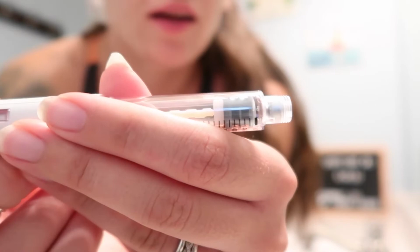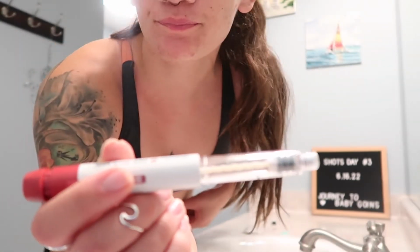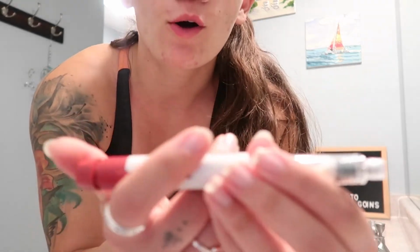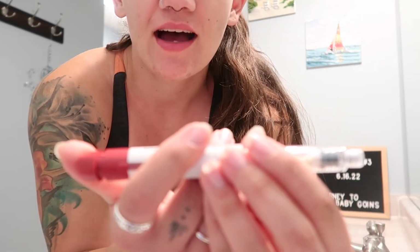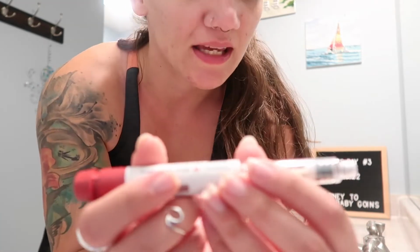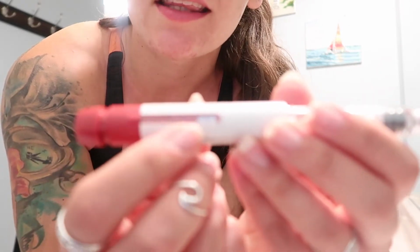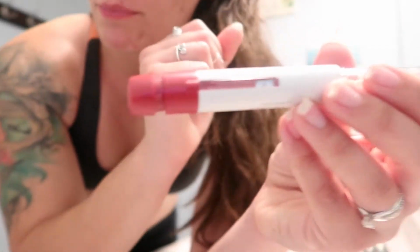And then when you put this into your skin, your fatty area, then you hold this down for 5 seconds and then pull it out and then unflick the pen, so to speak. And then it only dispenses however much you put in this little window. So pretty cool. Got three doses out of this. I have two more pens left, so six doses left.